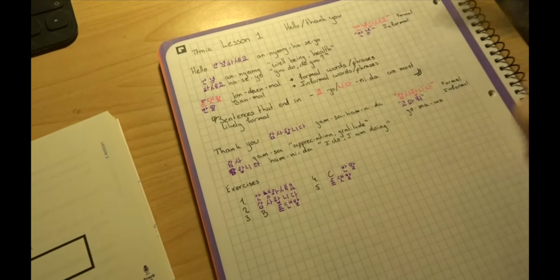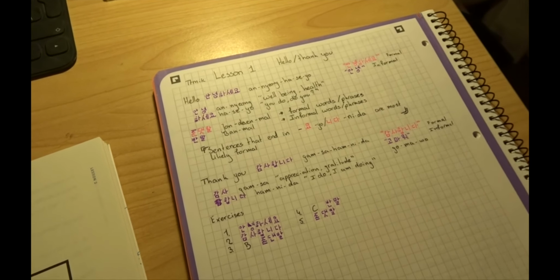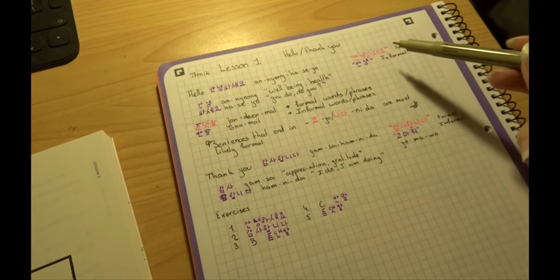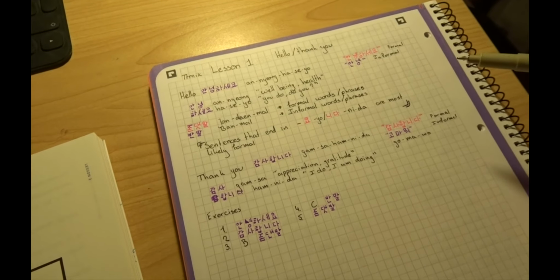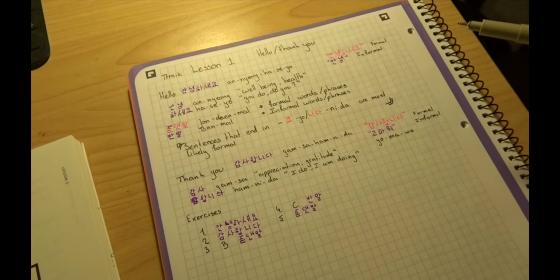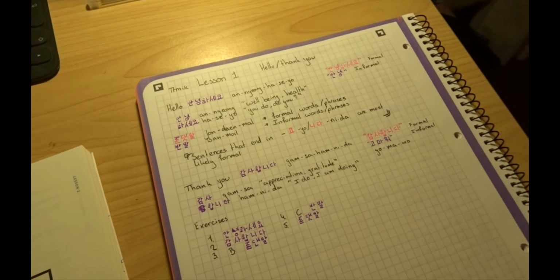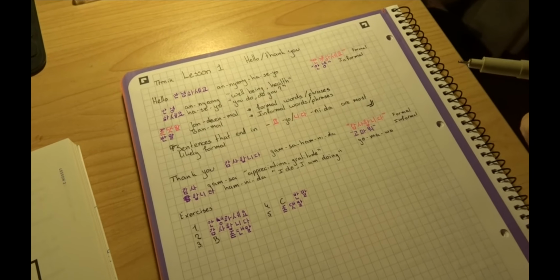Okay, so I just did the 5 exercises. They were of course rather easy, but this is what my notes look like right now. As you can see, I tried to work with a color system. I'm not quite sure yet how I'm going to do this, but the pink one is basically for formal words and phrases, and the purple one for informal, so that I can immediately see the difference between the two. But I think this is going to change over the past couple of weeks, months, to see what works. But for now, this is lesson 1. Just hello and thank you. Of course, you have to start somewhere.